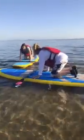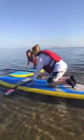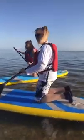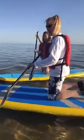And we kind of find the sweet spot. Doesn't matter if we bump. All right, so we're good here. We're going to get our balance and learn how to paddle right here. This is the shaft, and this is the T-grip. When we stand up, we'll use the T-grip, but right now we use the shaft.